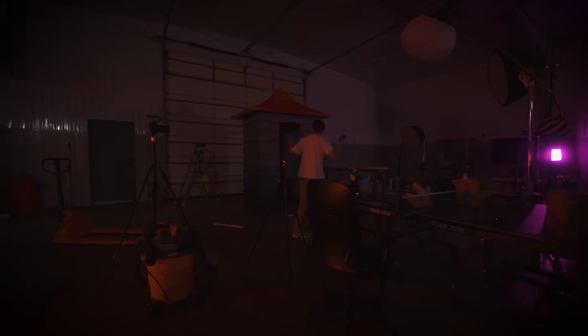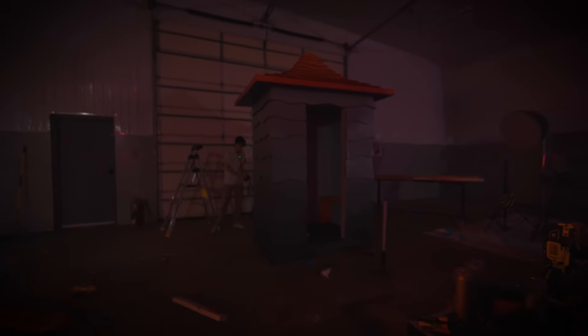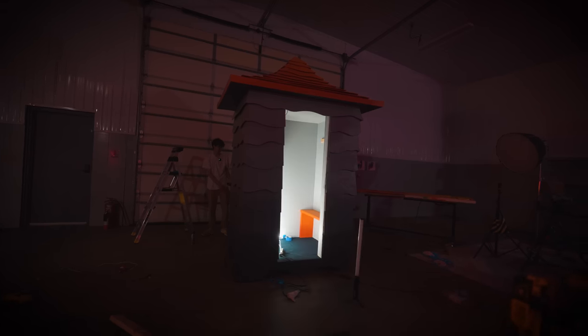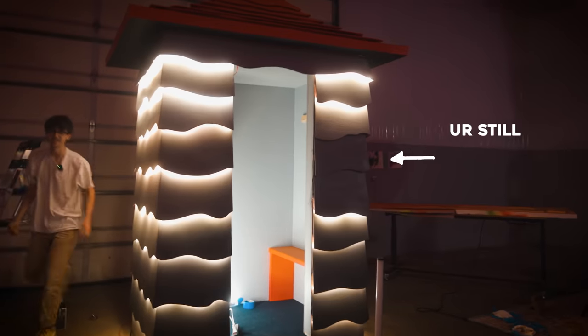Miles has finished the LEDs. Hopefully they all turn on at the same time. Ready? This is the moment of truth. If I press this button, it should turn everything on. 3, 2, 1. Woo! Certified hot boy. You're still missing one. That's so sick. Second attempt turning on the lights.